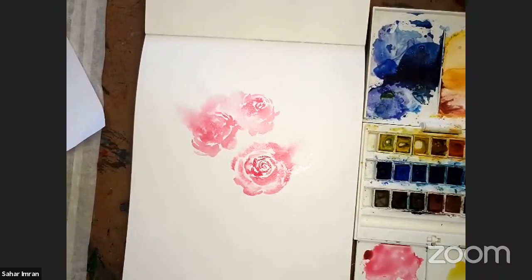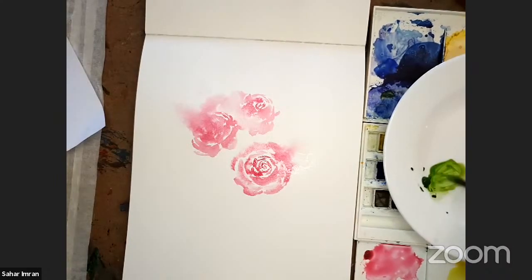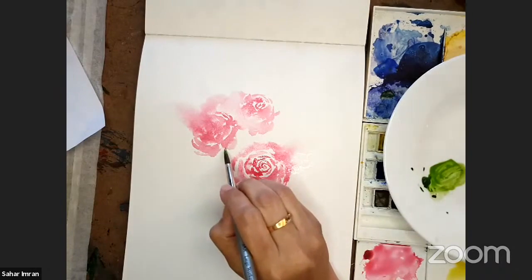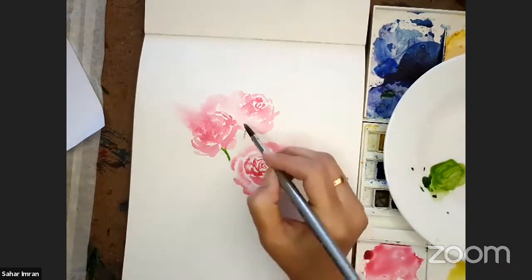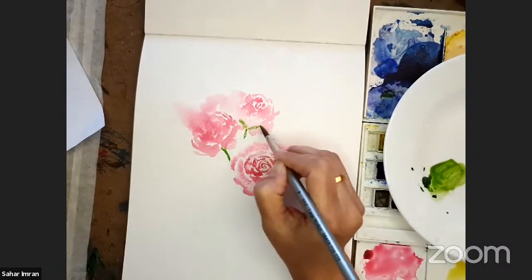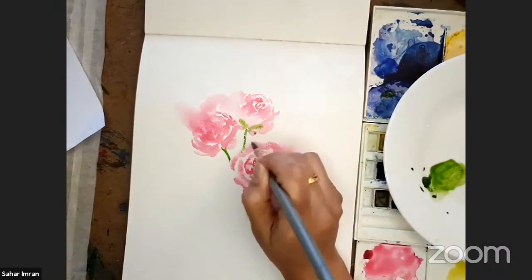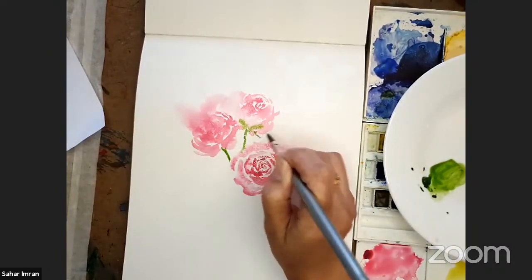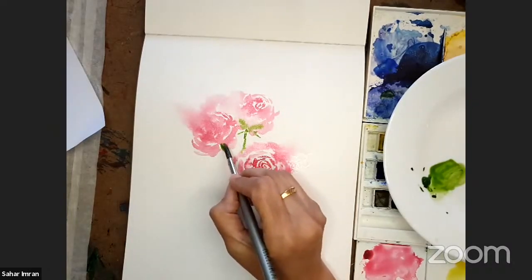Okay. I love the sound effects that come with the spray bottle too. Yes, I just take a little bit of sap green and also add the green in here. And obviously, because our roses are still wet, the green is going to spread out a little bit, which is fine. You don't have to worry about it.